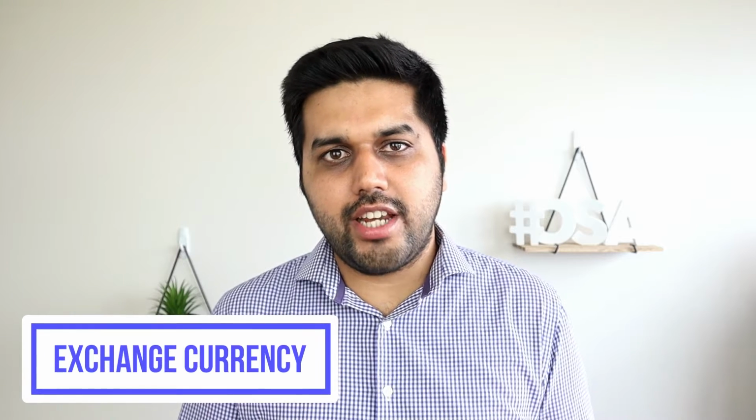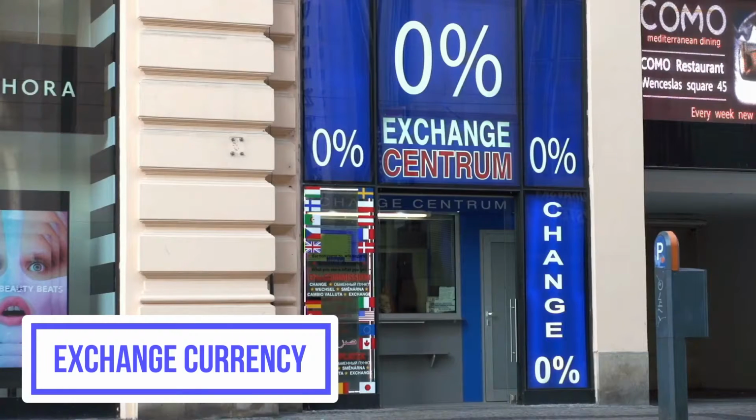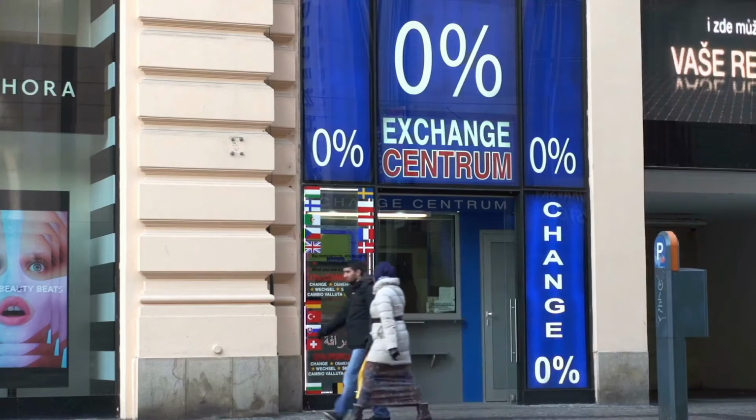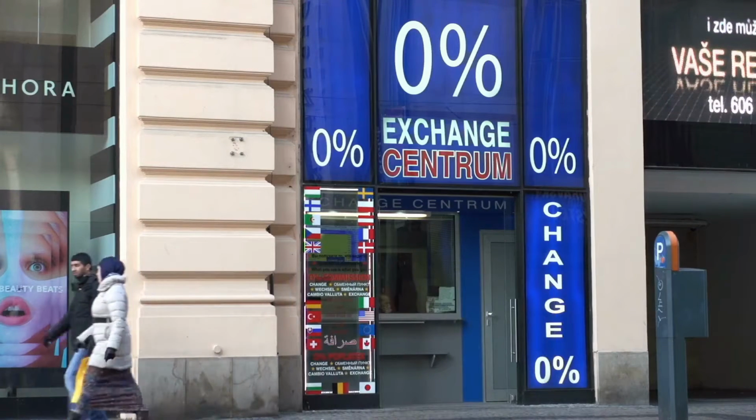Now if you haven't done it already, the next thing you need to do is exchange some money. Obviously in Australia we use Australian dollars, so if you're coming to Australia you need to either bring some Australian dollars with you, or you can exchange money when you arrive. However, we don't suggest you exchange all the money in the airport because the exchange rates can be really bad. So we suggest you exchange your money in the city center, in the banks or any money exchanges, because the exchange rates can be really good compared to the airports.